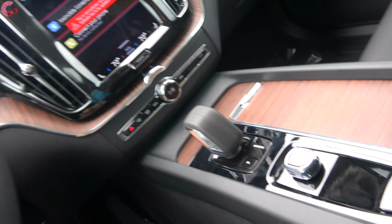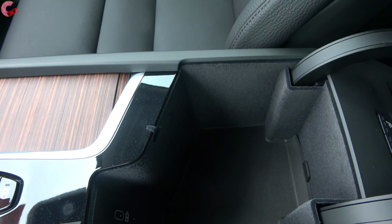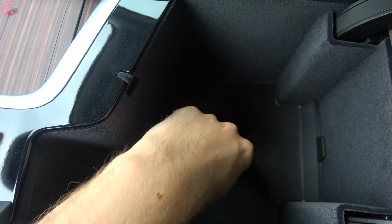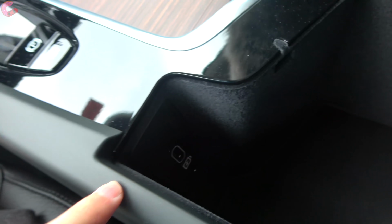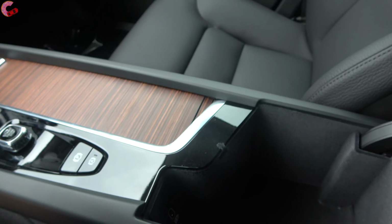Let's go ahead and roll on over here next to our storage. So we still have the same center console, and inside you'll find plenty of space. Definitely a decent size. We do have a felt lining on the side, a rubber lining on the bottom, which you can remove and clean. Nice touch. Additionally, you're going to find two USB Type-Cs. Those are new for 2022. They replace the older style Type-A.